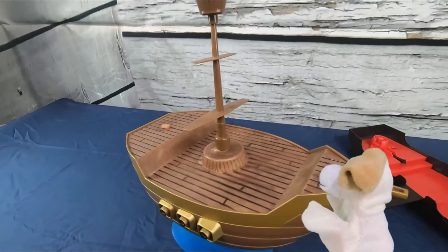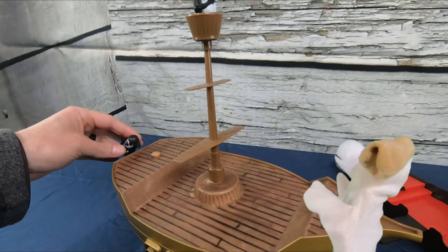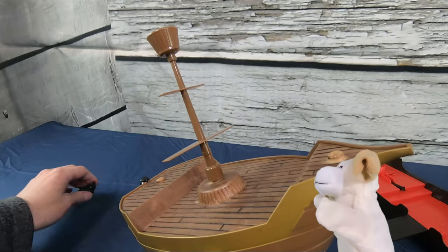Now, do you remember, Excite Dog, you can also get a penguin on the ship by hooking him on the edge with his hat, like this, watch. Oh, I don't know about that. Oh! Yeah. No, the penguin in the crow's nest fell out.